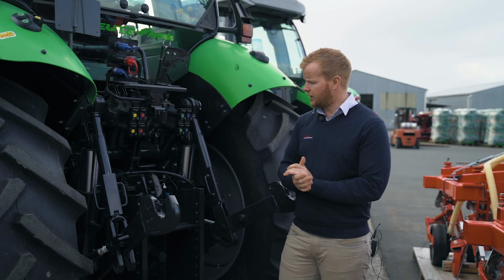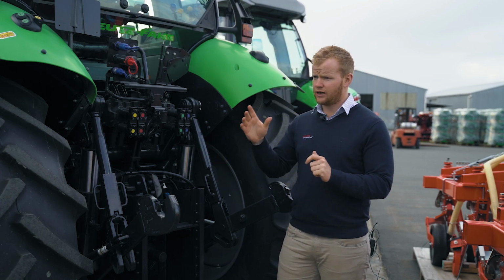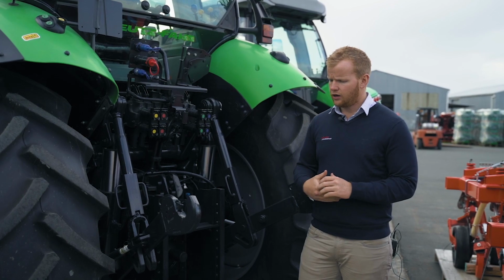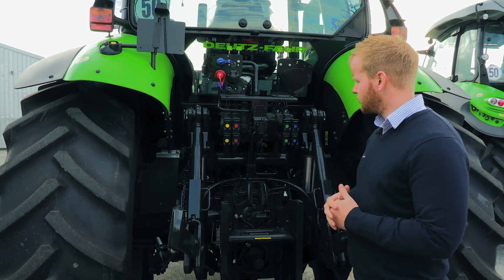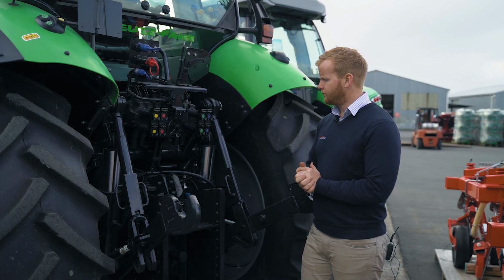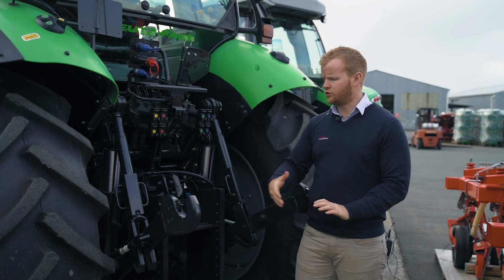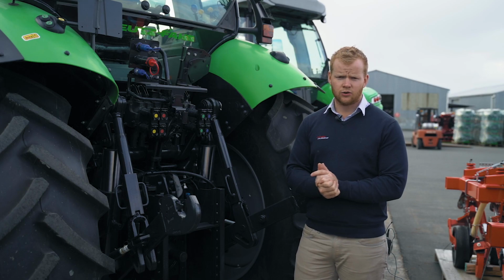As well as on our Summits, with our transmission, we also offer a creep box, which is standard on our Summits. For you guys that are growing vegetables or doing really slow application tasks, you can get down to those real slow speeds, talking a couple hundred meters an hour. So yeah, real versatile tractors, gives you plenty of options.